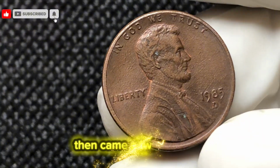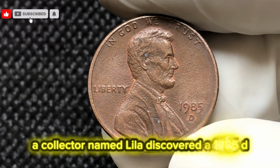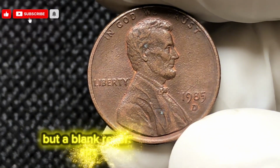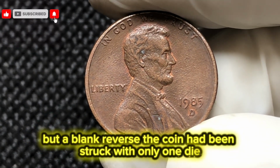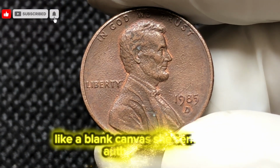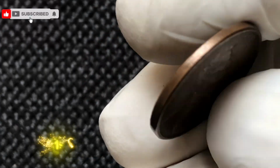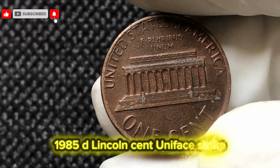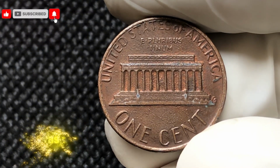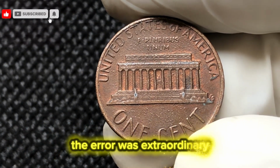Then came the twist. In 2024, a collector named Lila discovered a 1985 D penny with a full obverse strike, but a blank reverse. The coin had been struck with only one die. The reverse was smooth, featureless, like a blank canvas. She sent it for authentication. The grading service confirmed it. 1985 D Lincoln cent uniface strike. Obverse only. MS-65. It was the first known example of a uniface strike from that year. The error was extraordinary.